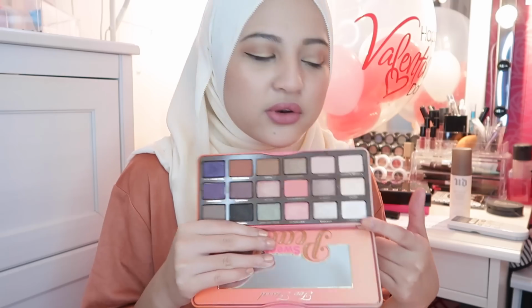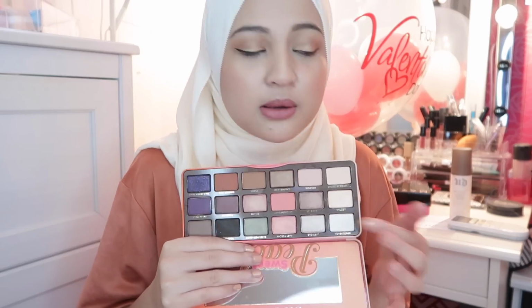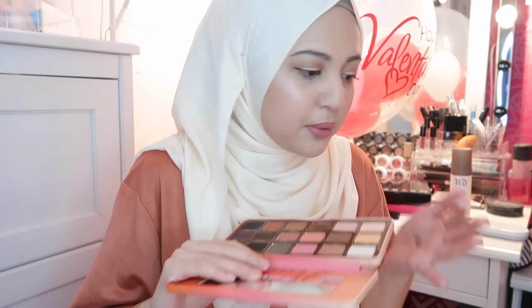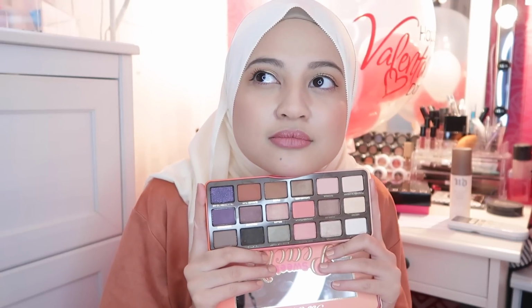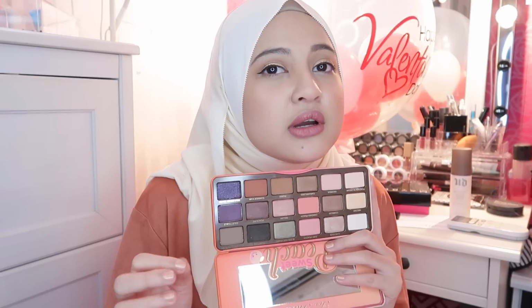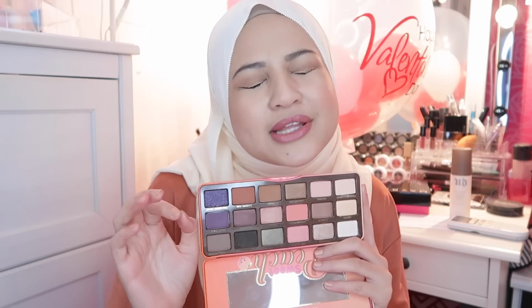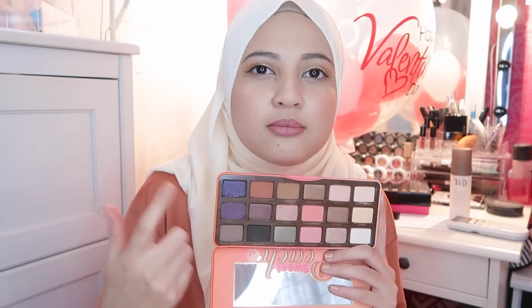I think this is the most powdery, the white peach one, this colour. As in, if you do it like this, it all turns powdery straight away. I think for a beginner maybe it's a bit hard. Also with the right brush, especially the matte ones, they're a bit dry and patchy. With a good brush and a good primer, you can make this work.